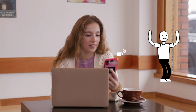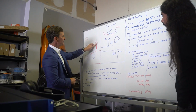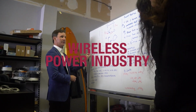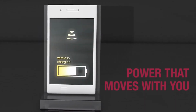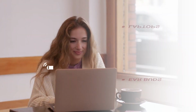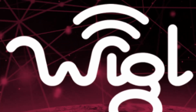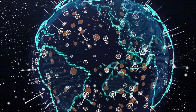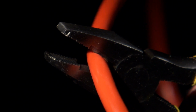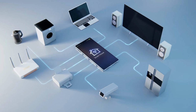WiGL is a new touchless wireless power technology that enables devices to receive power without the need for cords or wires. It works in a similar way to Wi-Fi. WiGL-enabled transmitters turn AC power into wireless power grids that target power to a number of devices, such as laptops, phones, televisions, security systems, and more. WiGL's patented technologies allow you to pick a wireless power network the same way you pick a Wi-Fi provider. You can cut the cords and wirelessly power your devices on the move, making infinite mobility possible.